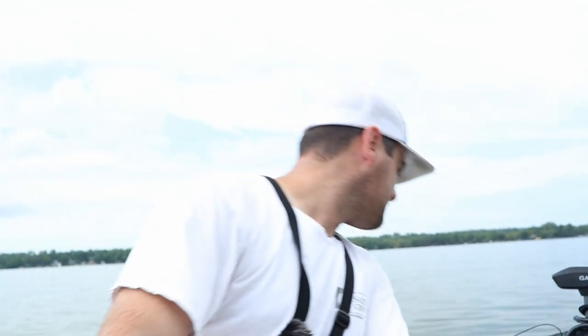Hopefully we'll catch a bunch of them. The bite's been a little tough this past couple days, and there's been a lot of boat traffic because it's been pretty nice the past week or so. So there's some fish down there. I can see them on the live scope. Let's see if we can catch them.